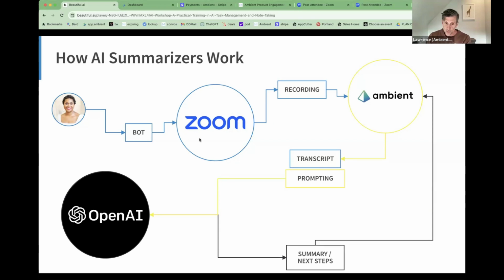But with that recording, companies like Ambient can generate a transcript. So we're taking the recording, we're using software to generate the words in the recording. And then the next sort of magical step is that we are wrapping that transcript in our special sort of chief of staff prompting.